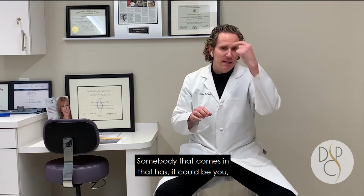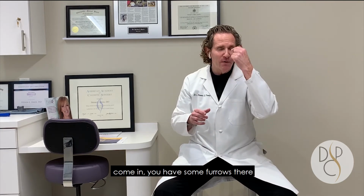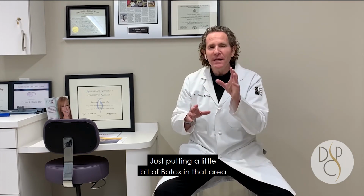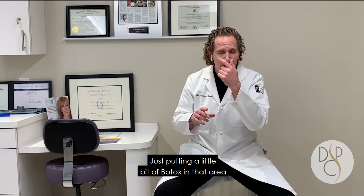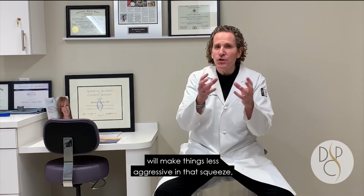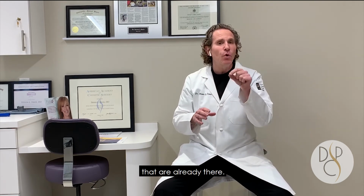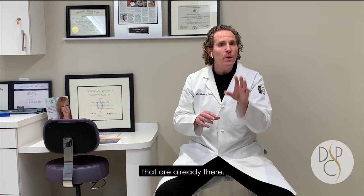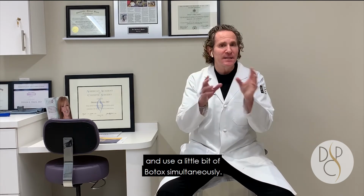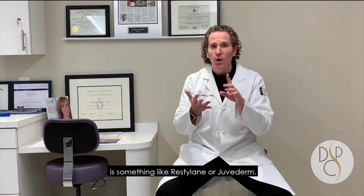So think about this again. Somebody that comes in, that could be you, you have some furrows there that you see all the time over a lot of years. Just putting a little bit of Botox in that area will make things less aggressive in that squeeze, but it's not going to eliminate the lines that are already there. So what we want to do is put a little bit of filler in there and use a little bit of Botox simultaneously. The filler that you could use in there is something like Restylane or Juvederm.